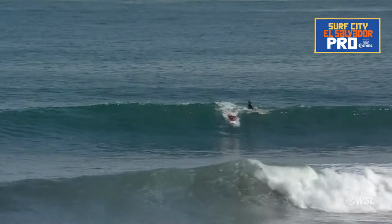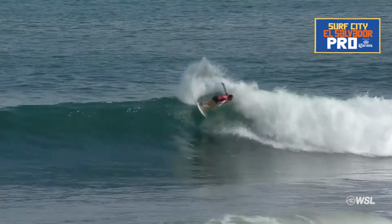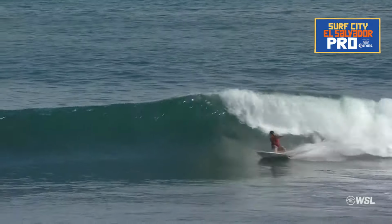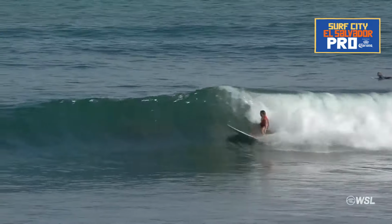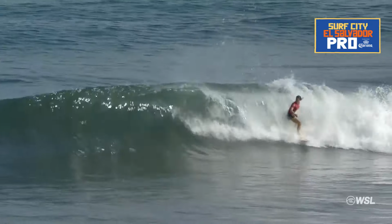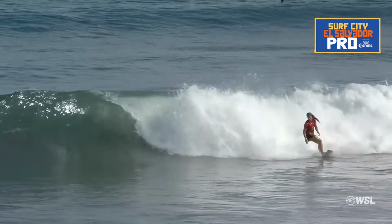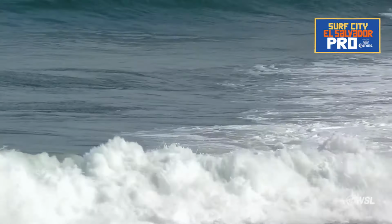Salvador Pro presented by Corona, Punta Roca, and up and riding Caroline Marks. Nice snap for the defending world champ one more time. Looking good here. Winds up and bats it there for the third turn. One more. Strike to the lip for Caroline Marks. Looking lethal on the backhand. She's already at lead over Leilani McGonagle.